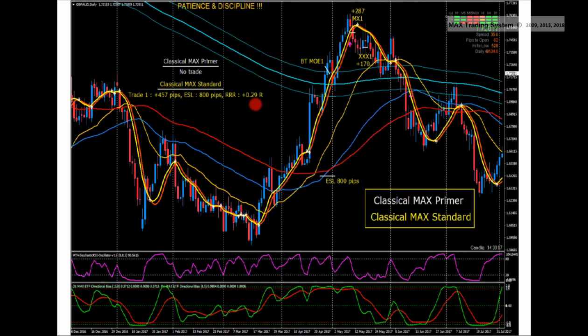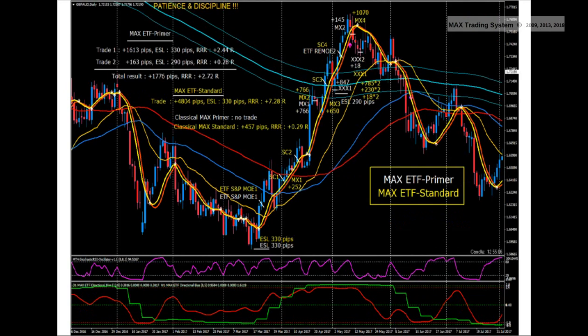But we can see that intuitively the entire movement was all that movement here. Okay? And so with the ETF concept, now we have something completely different. Indeed, for the max primer, we had 2 trades, one starting here, with an MX on this point and an XXX here, then another trade starting here with an MX here and an XXX here.